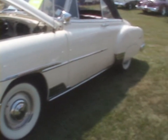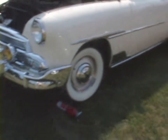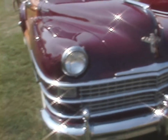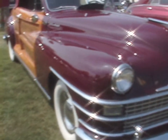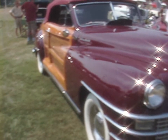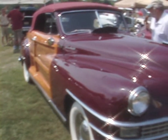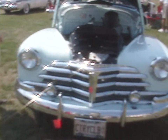This is kind of the fun thing. Look at the size of those white walls too. That's something. And we've got here a Town and Country. This is Chrysler, not Chevrolet. Another convertible. This is Jerry Elbin from Deerfield, 1948. A Town and Country convertible. Nice shape.